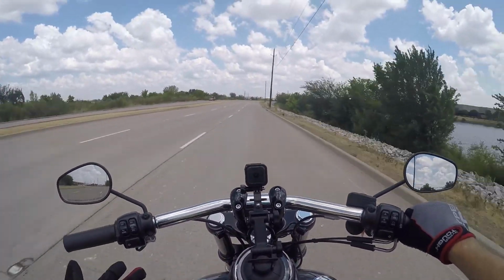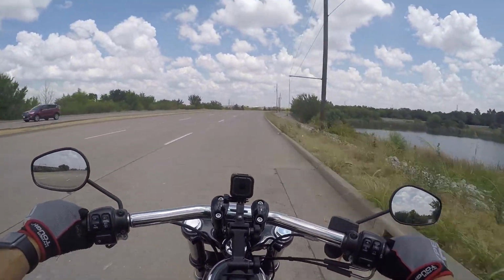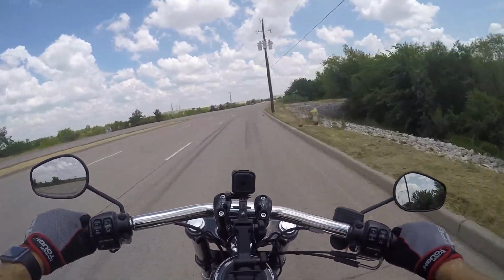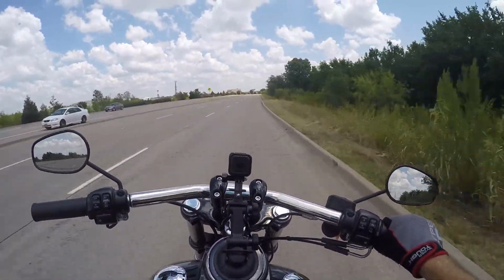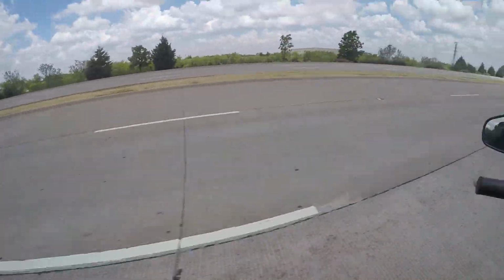Of course, with the 103, they've come a long way since the 88 cubic inch came out, and it's smooth. And I mean, this is not a Honda. Like, it has a Harley shake, but it's so much smoother than my 88 cubic inch.